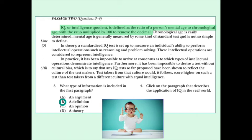Number 4, click on the paragraph that describes the application of IQ in the real world. So let's once again look at the first sentences. We already read the first sentence in the first paragraph. Now let's look at the first sentence in the second paragraph. In theory, a standardized IQ test is set up to measure an individual's ability to perform intellectual operations such as reasoning and problem solving. Okay, paragraph 3. In practice, it has been impossible to arrive at a consensus as to which types of intellectual operations demonstrate intelligence.